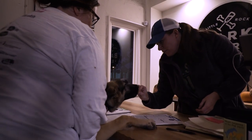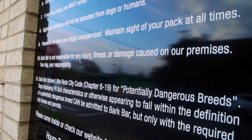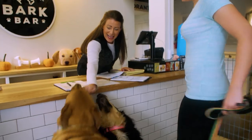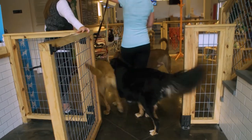If you do have a dog, and it's your very first time visiting, we ask that you stop and we will go through a quick little 5-minute explanation of Bark Bar as well as our expectations of you as a guest. This is where we also take care of the shot records.